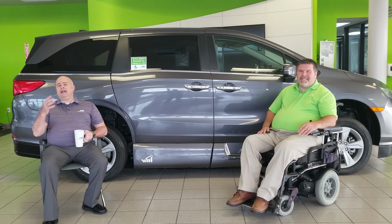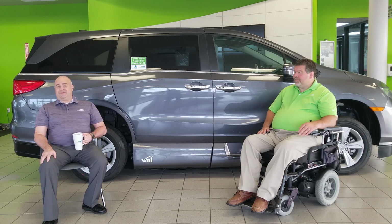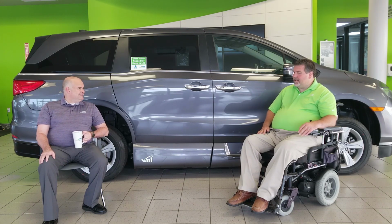Good. Well, we've got another brand new product for you. Earlier this year, VMI introduced their 2020 Honda Odyssey. Now, for those of you who don't know, the Honda Odyssey was a linchpin in their production, and they brought it back again for 2020. So we're very excited to show it to you again this year. Are you ready to get started? Absolutely. Let's go.